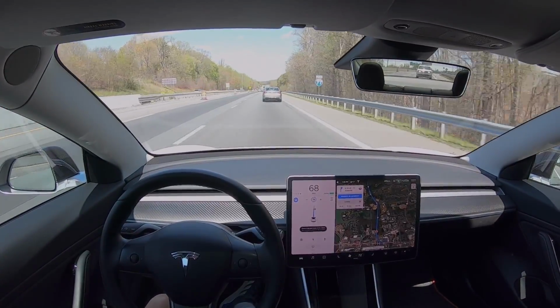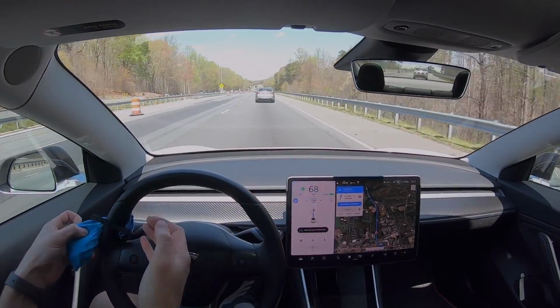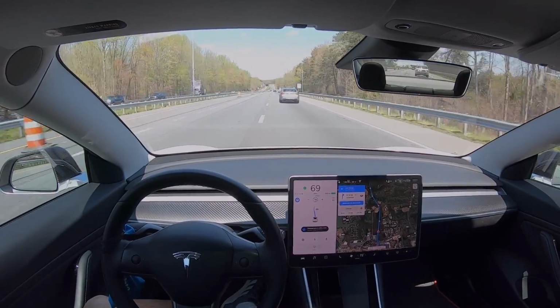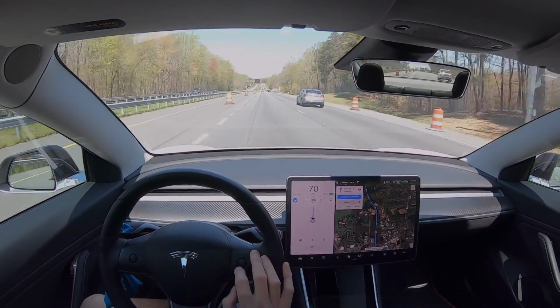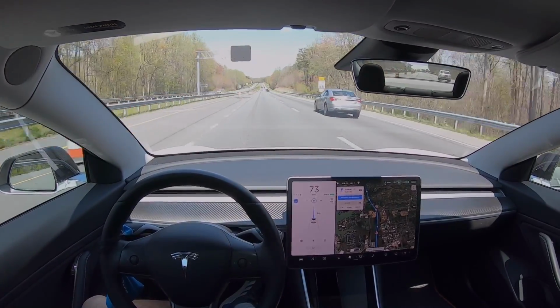All right, we're in autopilot. I'm going to take the bag of change here. It's changing lanes already by itself right away. I've got it set to 5 over. Let's do 9 over, just so we can catch those cars up there.